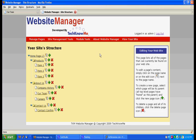When you first log in, you get your site's structure: all of the pages on your site, all of the folders, how it's all laid out. This is what we set up for you. You can add as many pages as you need, and it will grow as you grow. This is not the kind of thing where other people make you pay for every page that you add. As far as we're concerned, your site needs to grow as you grow. So add as many pages as you feel necessary, but we'll guide you as to how you can best make the most out of your site.